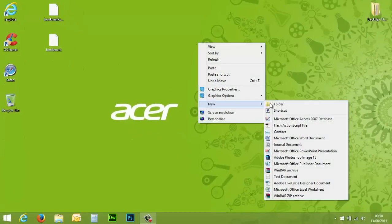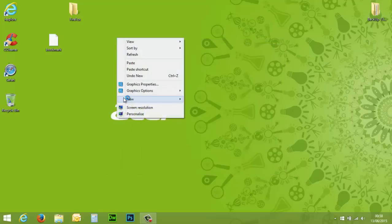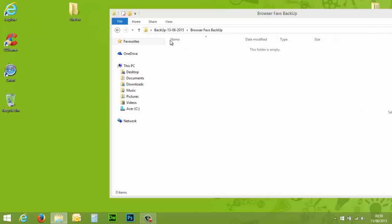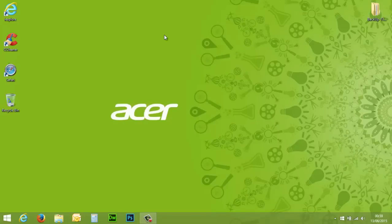So now let's create another 2 folders. This is going to be Firefox, and drag the Firefox file there, and then we're going to create another folder. Going to call this Explorer. And we're going to back that there. Now if I open up my backups folder, I'm going to say browser faves backup. Okay, and then we can basically drag these 2 folders in here. So this is our Firefox backup, this is our Explorer backup. Alright, now let's close that, and that's all.